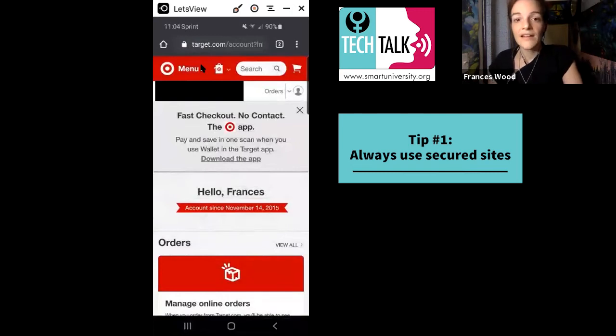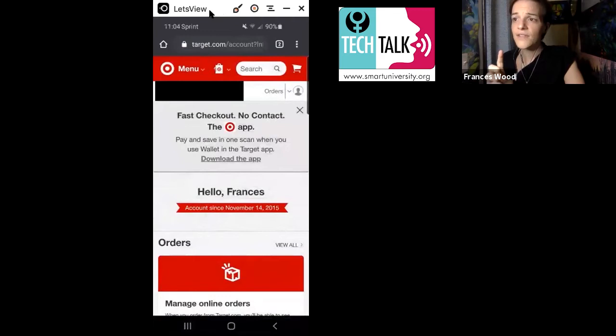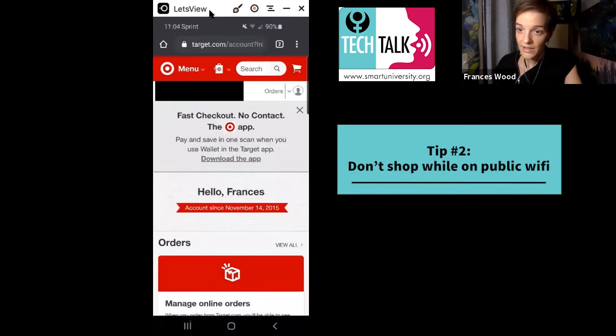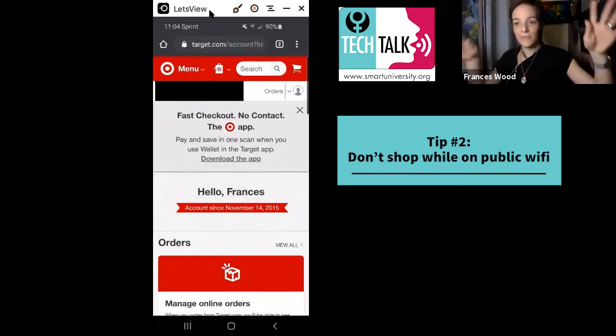Another thing to think about. That's tip number one: always use secured sites. Tip number two is, if you are doing online shopping, as much as you possibly can, don't do it in a place where you'll be using public Wi-Fi. If you're at a coffee shop using the store's Wi-Fi, or you're at a library, those are not the best places to online shop, because with public Wi-Fi your data is more prone to being hacked. People can tap into public Wi-Fi a little bit easier.